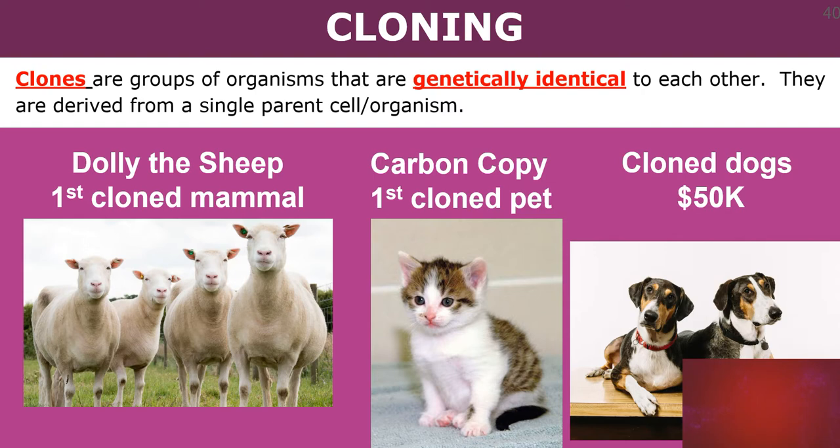This does happen naturally in humans. If you've ever met an identical twin, those are technically clones. But you might have heard about some of these in the news. So, like, first one that's probably the most famous was the first mammal cloned, and that was Dolly the sheep. She was cloned in 1997.